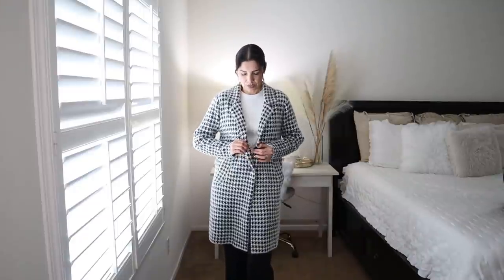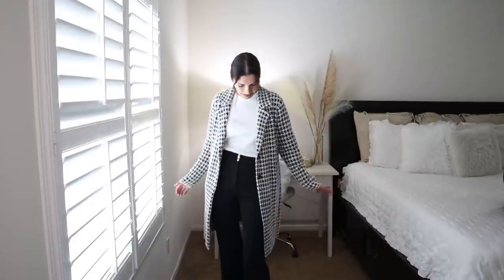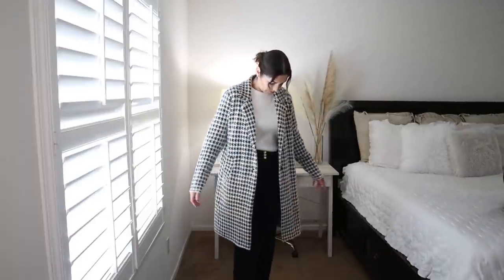I was thinking that probably a belt will emphasize the waist. You don't need it. Just in case you want to emphasize the waist, I would highly recommend that you wear a belt, but you don't need it. You can wear it just like that, and it looks really professional, really elegant. And yeah, obsessed with this one for sure.